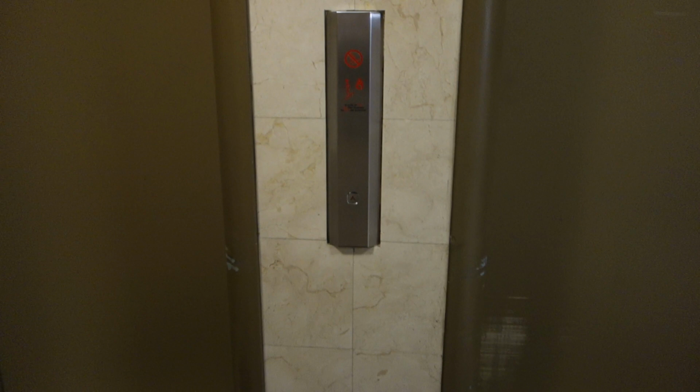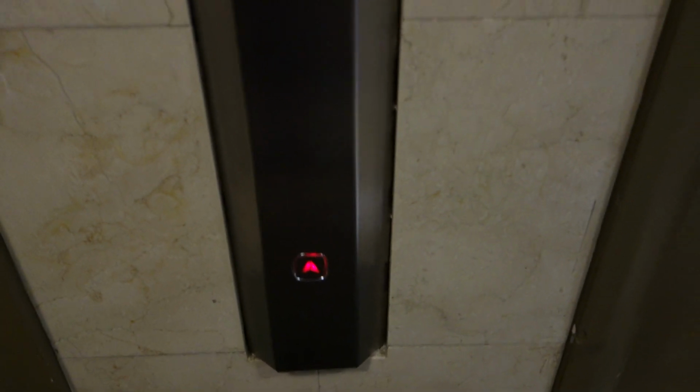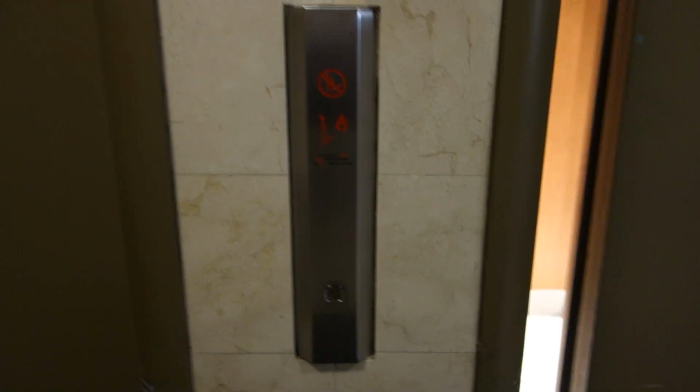Alright, these are going to be the elevators at the Holiday Inn Select or Express, I'm not sure which one, but in downtown Vancouver, British Columbia.